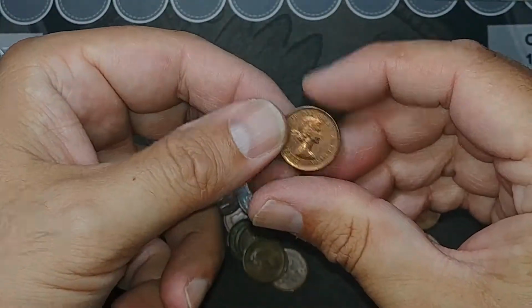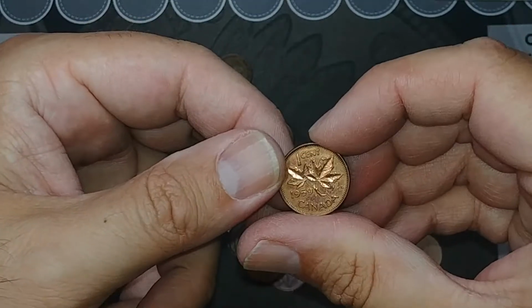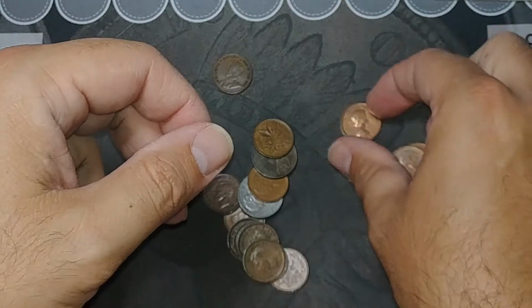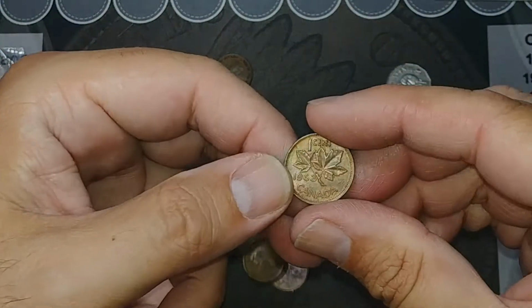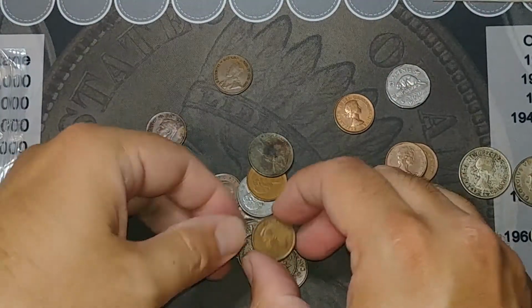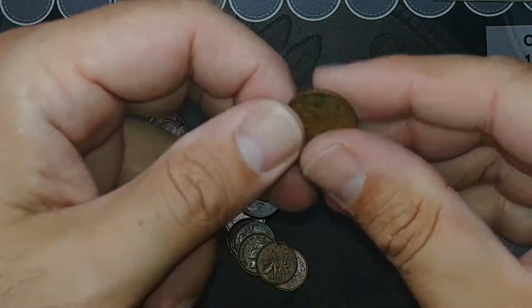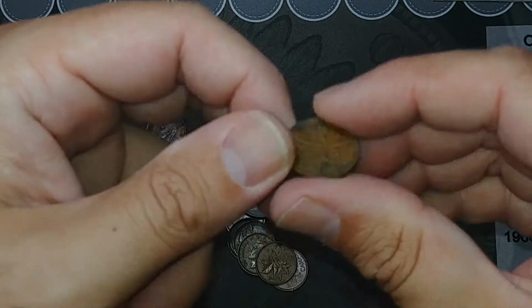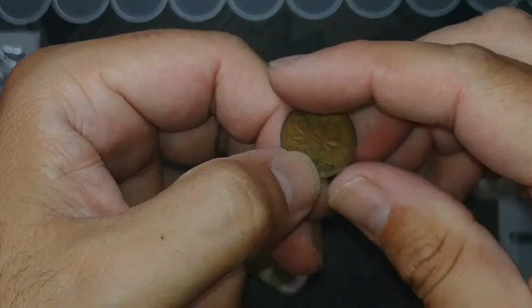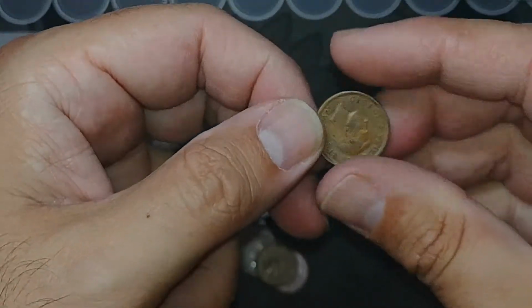Ooh, very nice. What is this? 1959. Wow, look at that. That may be polished, but I don't care. It looks great. 1963. Another King George VI. This is 1943. If I recall correctly, 43 is the one that has the maple leaf and no maple leaf, so that's the no maple leaf variety.